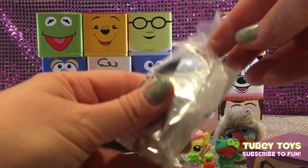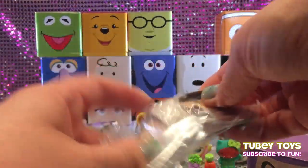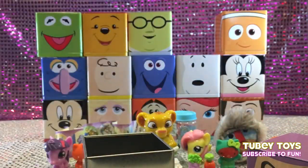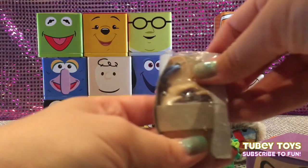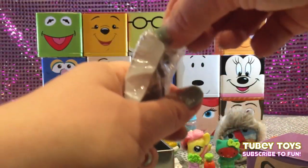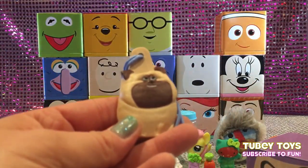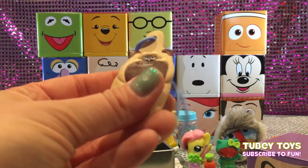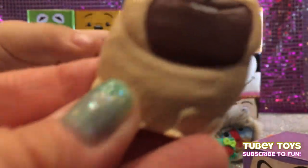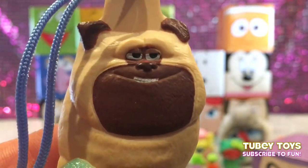This is a toy from a cereal box, and it's from Secret Life of Pets. And we got Mel. That's right. And Mel was the hard one to find. This was a Target exclusive. Yeah, yay, we got Mel. This was only if you were lucky enough to get it. Wow, we got Mel. How cool is that? Can I see him? Can I just get a closer look at him? He's so cute. Yes, we've been looking for him all day.